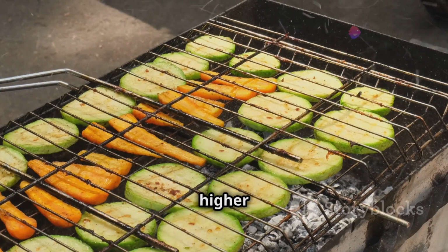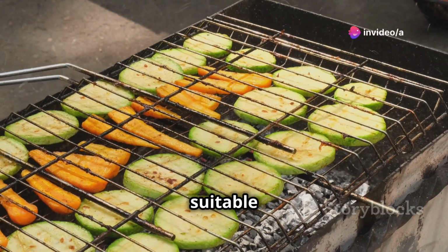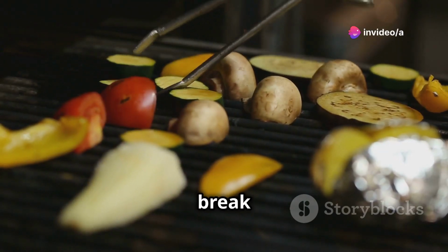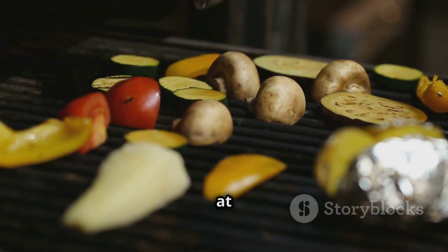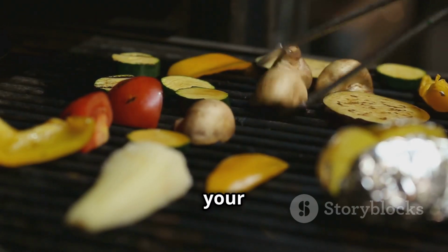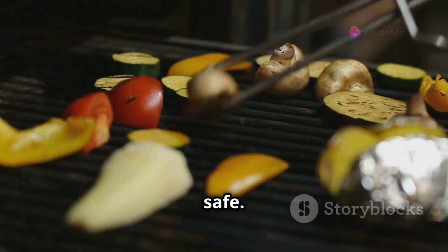Its higher smoke point also makes it suitable for grilling or roasting vegetables. Unlike other oils that can break down and produce harmful compounds at high temperatures, avocado oil remains stable, ensuring your food is both tasty and safe.